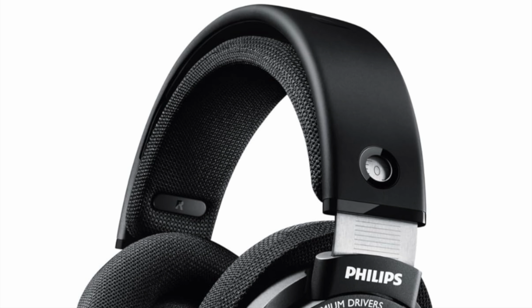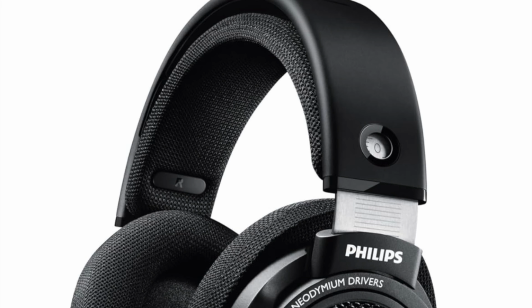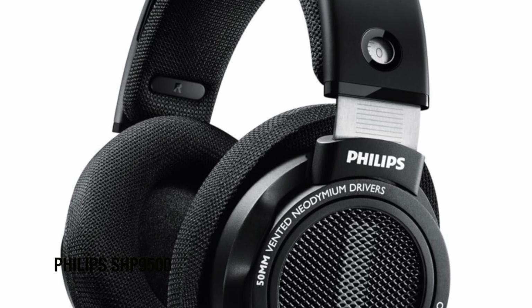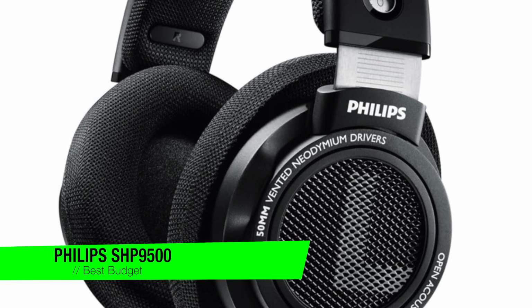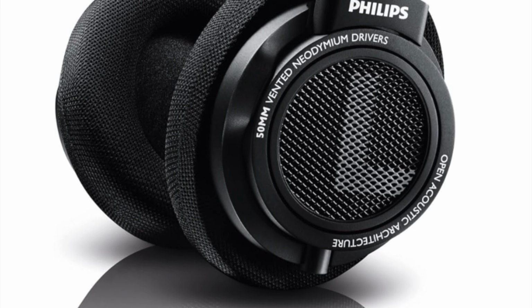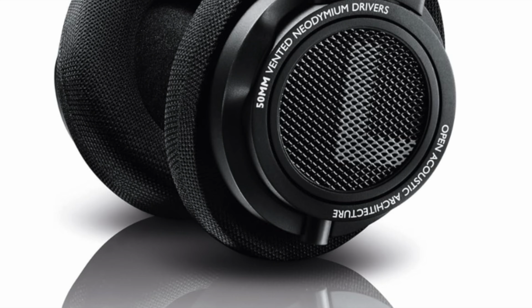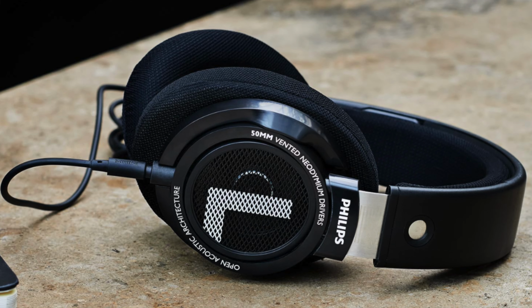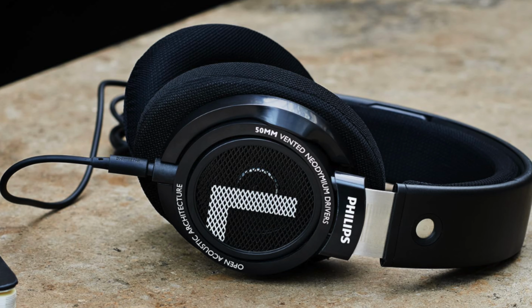The next one is my recommendation for the best for broke legends who want hi-fi sound and still need to afford a meal that isn't toast. The best budget option, the Philips SHP 9500. So these are the headphones you buy when you're serious about sound, but also about not selling your nan's antique spoon collection. And shockingly, they don't sound like they've been fished out of a cereal box.